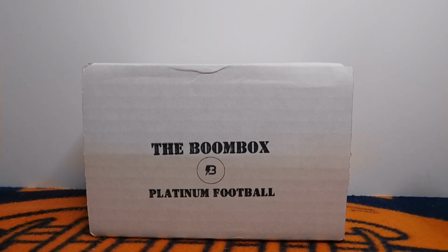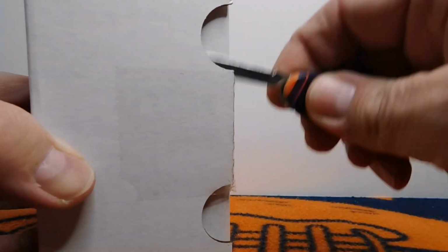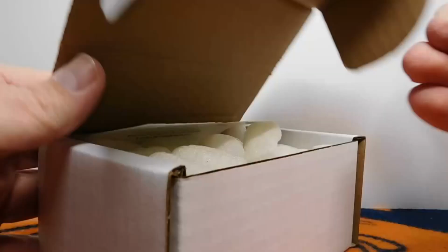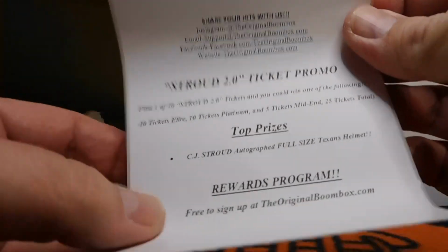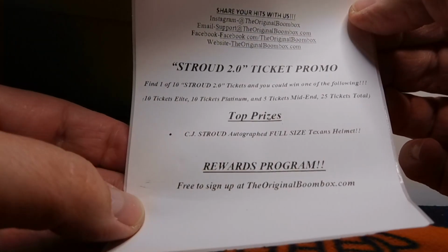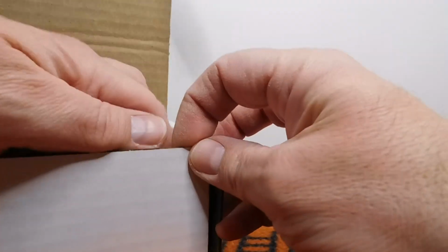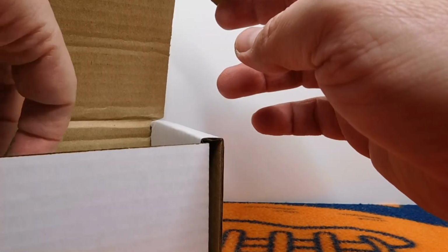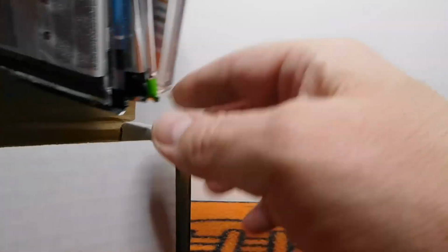This will be the BoomBox Platinum football for the month of January. First BoomBox for me for 2024. Hoping for a good one. Alright, so here's what we can expect if you want to check that out right there. And the ticket is a CJ Stroud full-size autographed helmet. That would be nice. He had an amazing rookie season, and they made the playoffs, right? So congrats to the Texans and the Texans fans.